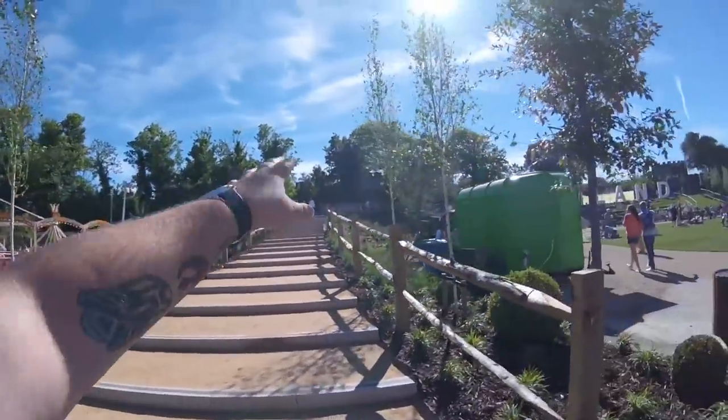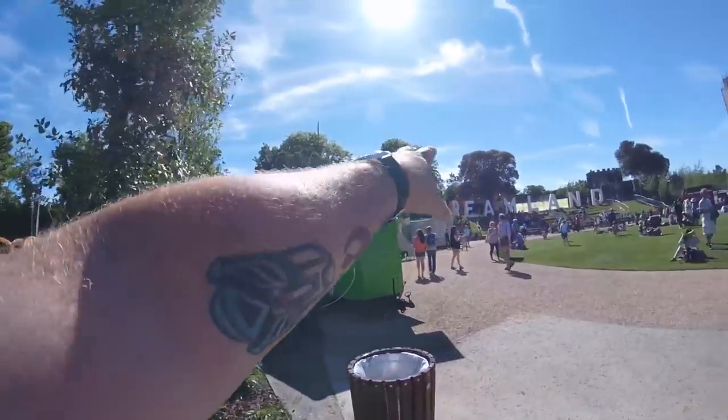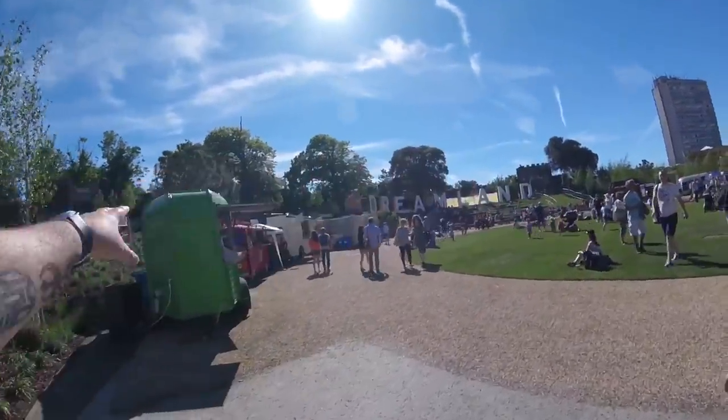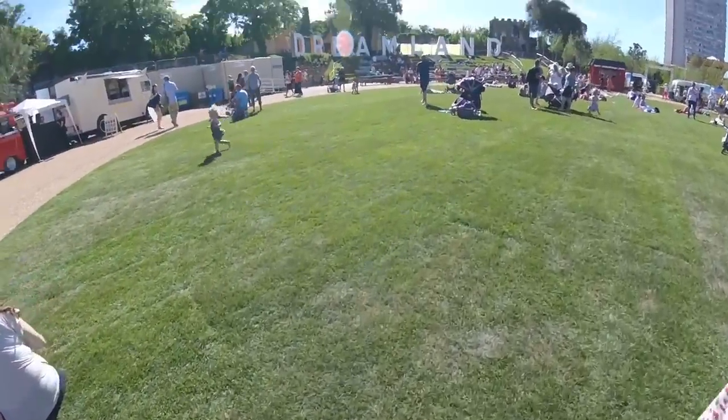And the park, like I said earlier, did open in 1880. It just used to be a walled garden, really. All the original walls are still there. Just like a walled garden, really. I think this is real grass. Yeah, that's real grass. The other bits are fake.